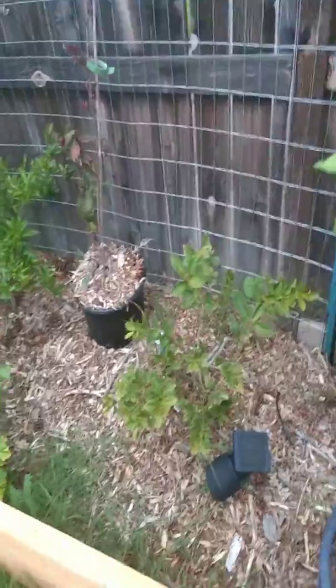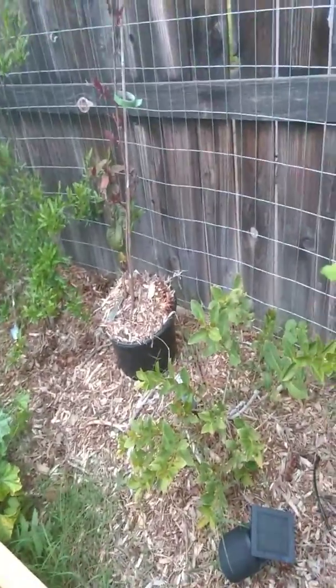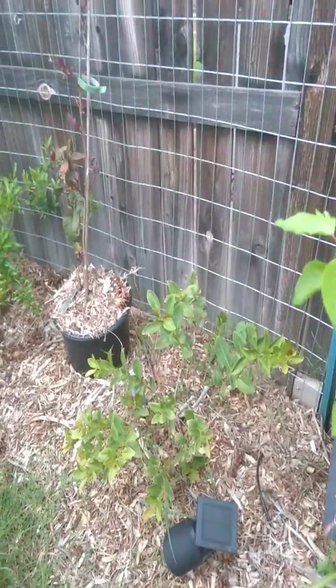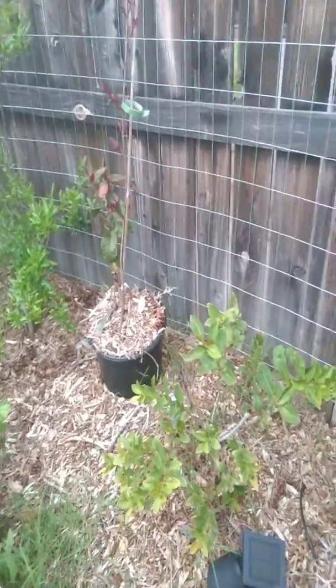This is my newer trees. I got an ultra dwarf apricot, which is leafing out pretty well. And royal apricot.